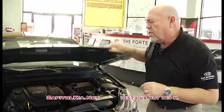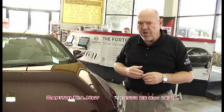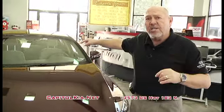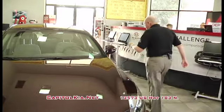Now, there's a lot of features on the interior of this vehicle that I think you're going to find phenomenal. If you'll come with me, what I'd like for you to do is get inside the car with me and let me show you a few of these features. Come on.